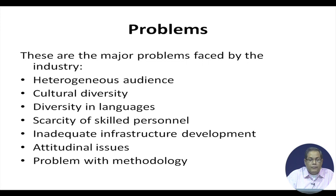The major problems faced by the marketing research industry are a heterogeneous audience, particularly in India. There are so many languages and so many types of people. There is cultural diversity, diversity in languages, scarcity of skilled personnel, and inadequate infrastructure development, like television towers and mobile infrastructure. That is all inadequate. There are attitudinal issues, that is, many people do not want to have marketing research done. They think that marketing research is a wastage of money. And then there is the problem with methodology. Only the marketing research firm uses a particular methodology, but it is not understood whether that methodology is correct or there should have been something else.